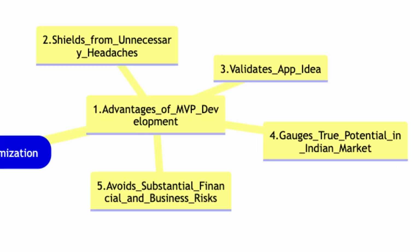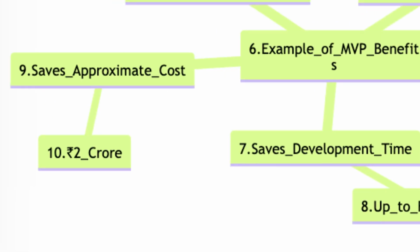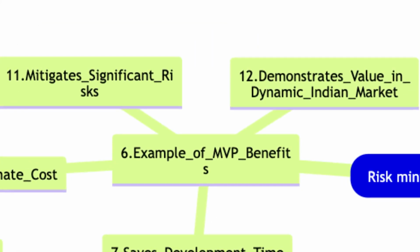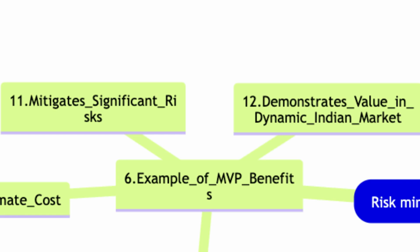As a direct result of the advantages discussed earlier, MVP development services can be a lifesaver for your Indian startup or business, shielding it from unnecessary headaches. It allows you to validate your app idea and gauge its true potential in the Indian market without incurring substantial financial and business risks. The example we touched upon earlier illustrates that if your app idea doesn't resonate with the Indian audience, opting for an MVP first can potentially save you up to 5 months of development time and approximately 2 crore. While this is a simplified example, it clearly demonstrates the significant risks that MVP development can help you mitigate in the dynamic Indian market.